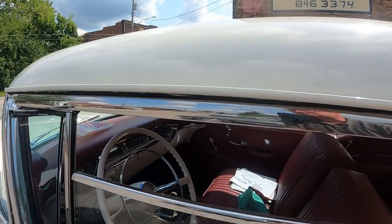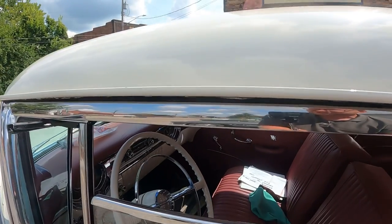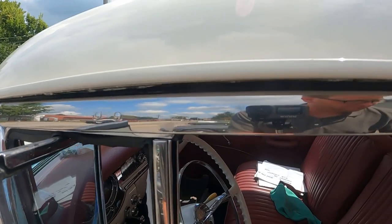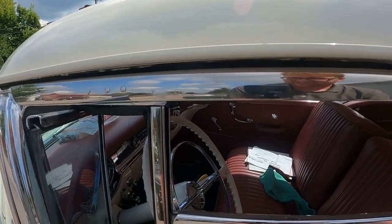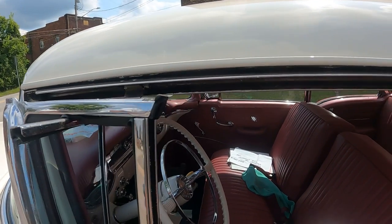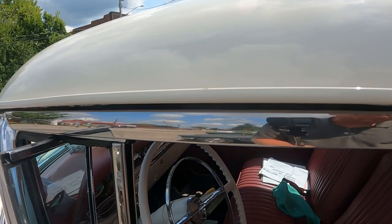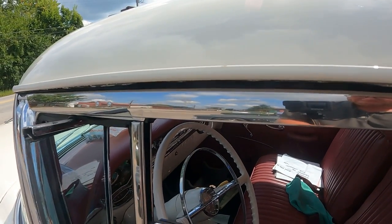I also wanted to show you this. See this chrome piece here? When you open the door, Chevys did this too. This part here goes up past this trim piece. So when you open the door, did you see that? How it just flips up out of the way? It's an interesting feature. I never really noticed that, but it's on Chevys too. I noticed it the other day when getting in a '55 Chevy.